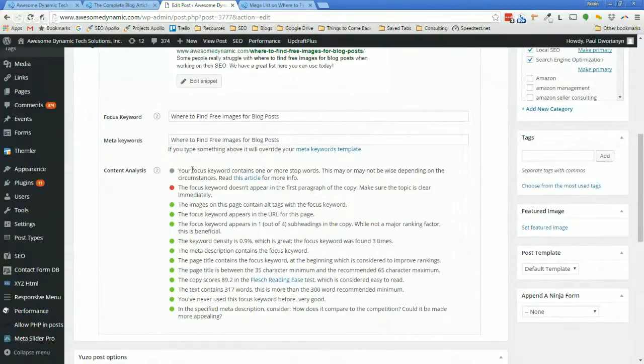So this one's gray. Your focus keyword contains one or more stop words. I'm not sure what that is. Do you know what that is, Paul?